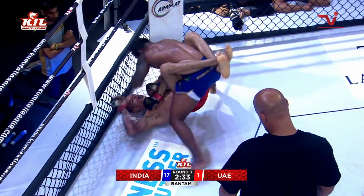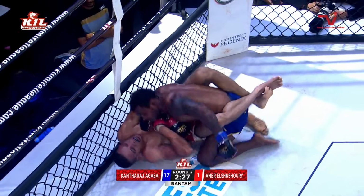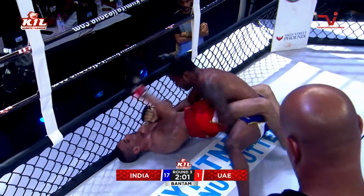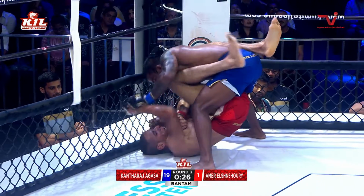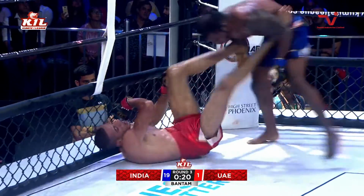And the battle between Agasa and Elshnshoury, it is a huge margin, 17 points to 1. Elshnshoury is just basically hanging on right now, moving that much closer to going 10-0 in his professional career. And to do it here on K1L, that really says something. Team UAE and Team India, they are tied up right now, 3 apiece, but this will break the tie.